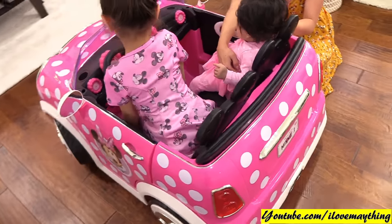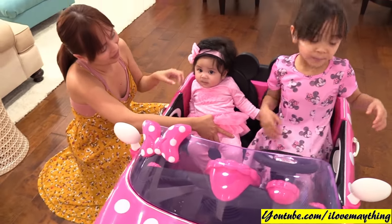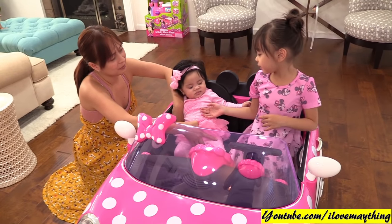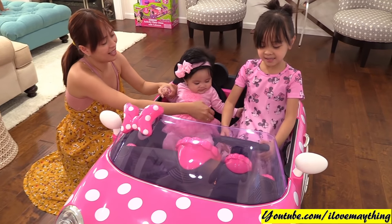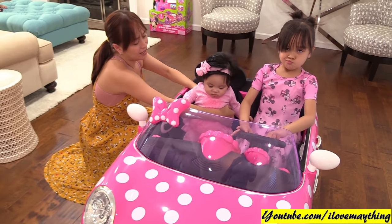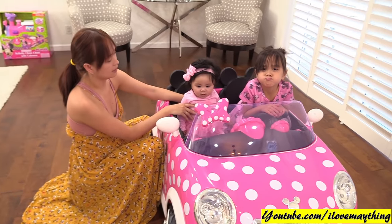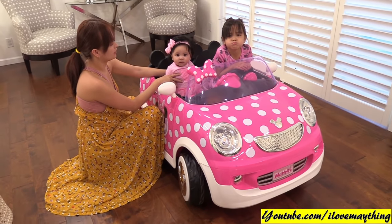Yeah, color of the day, pink. Pink car. Pink is the color of the day. Pink car, pink. Oh, wait, Dad. Pink dress. Yeah. I'm going to take a picture, guys. Okay. I'm going to get my camera. My picture camera. Yes, Daddy. Okay.